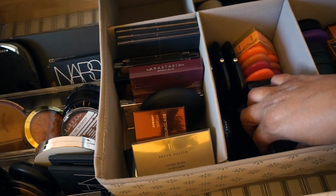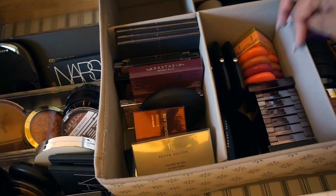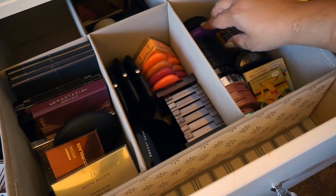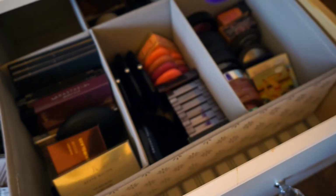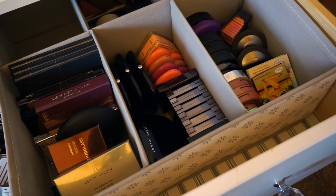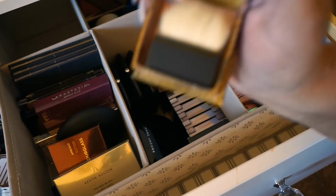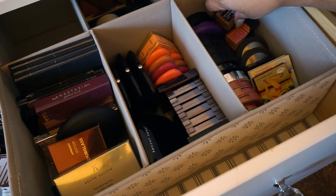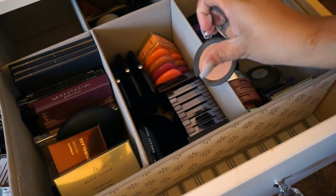I buy a lot of my blushes when they go on sale. The Smashbox, I have Too Faced, and then over here I have Selena MAC. Worked very hard to get those with my friends. I have some BH Cosmetics. Sometimes I like to just keep them like that with the brush so they don't get too dirty. I have some Becca, which is amazing. This is in Wild Honey. It's a great neutral blush just to be able to have a little bit. You don't want a whole bunch of color.